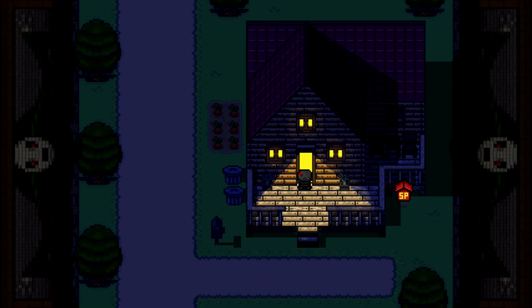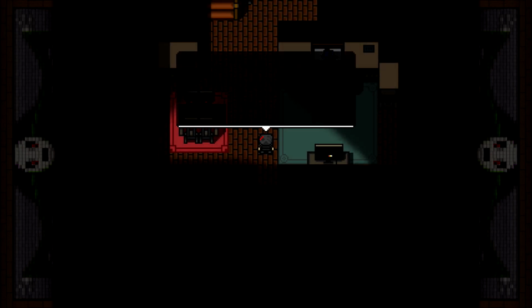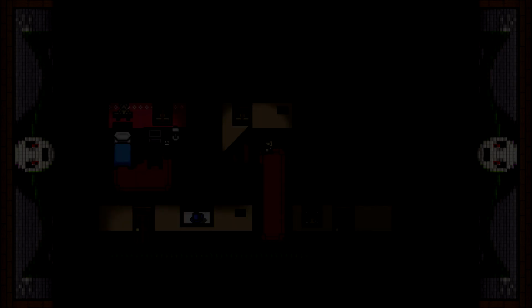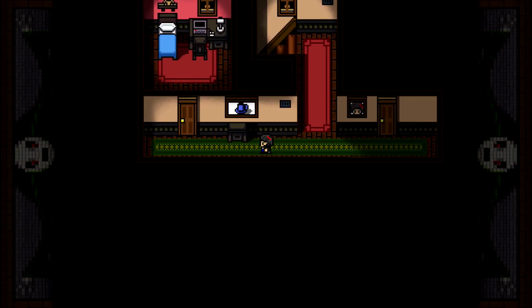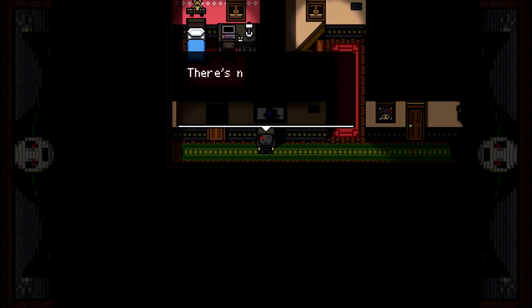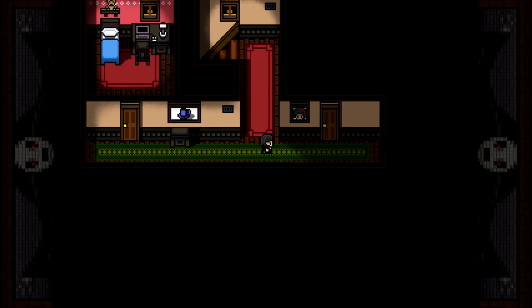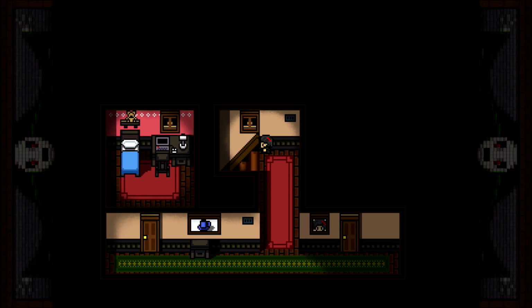Then you want to head into the house and then head upstairs. You want to look at this drawer. It should be right before you get into your room. Make sure you interact with the drawer, and then inside should be a screwdriver. Once you have the screwdriver, head back downstairs and then head into the kitchen.